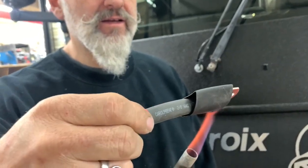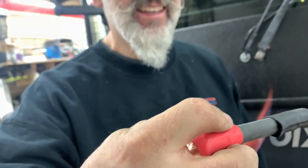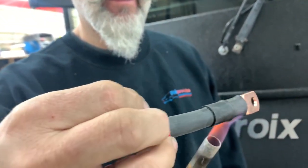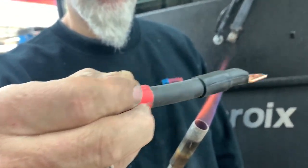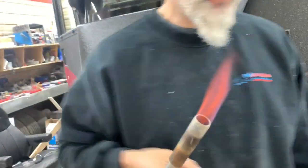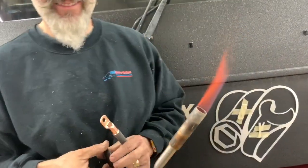Il commence gros comme ça. On se demande quelle grosseur mettre de shrink. Shrink. Shrink. C'est gros, puis ça devient assez petit. Hein? It's bigger and with a fire. Yep. Go smaller. The heat, it shrinks. It's what it's supposed to do.